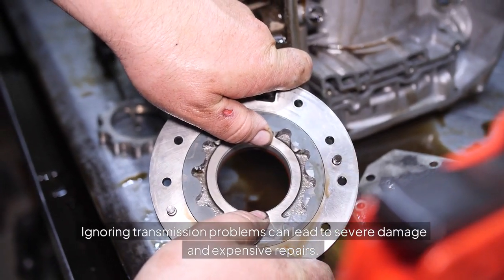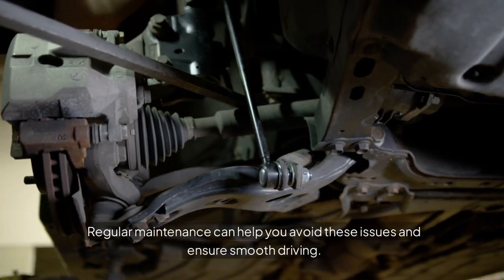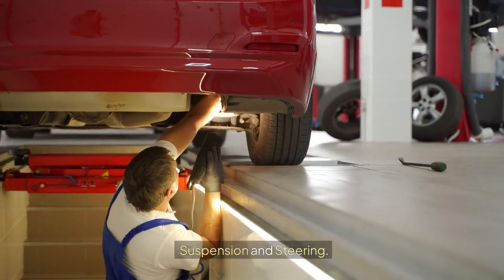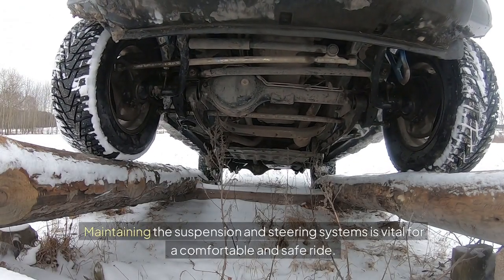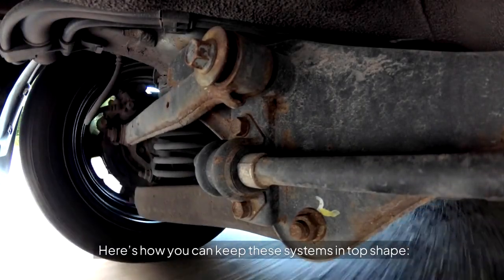Ignoring transmission problems can lead to severe damage and expensive repairs. Regular maintenance can help you avoid these issues and ensure smooth driving. Suspension and steering. Maintaining the suspension and steering systems is vital for a comfortable and safe ride. Here's how you can keep these systems in top shape.